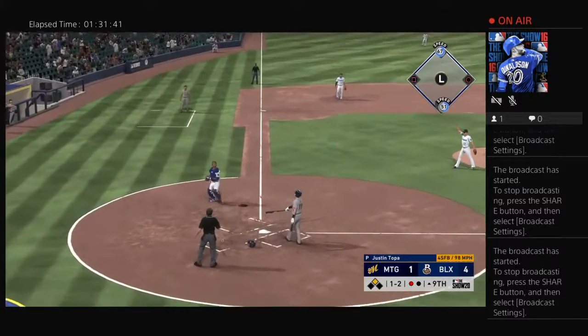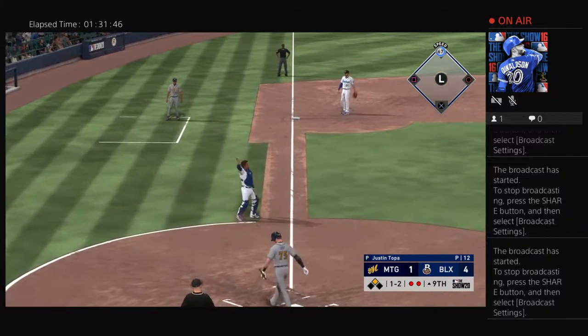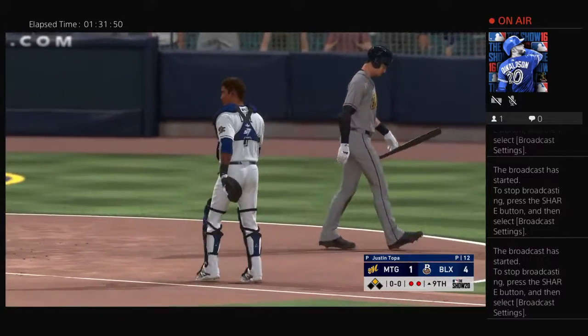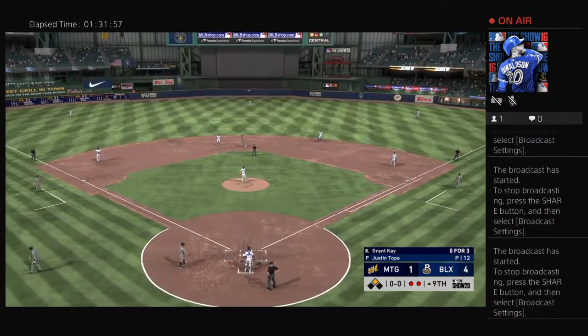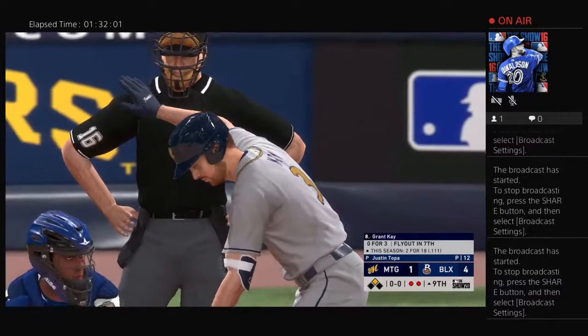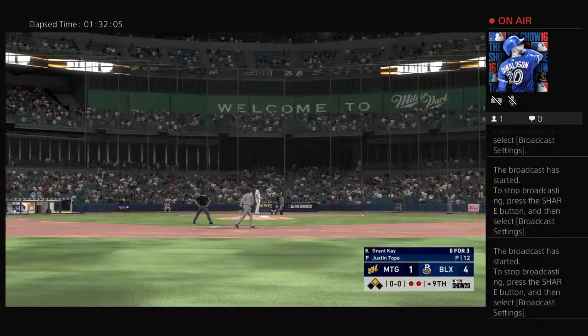Pitch is popped up. Leal shading to his right. He hauls it in without any trouble, and there are 2 away. The third baseman, number 3, Grant Kay. Coming to the plate now, Grant Kay. And he needs to make something happen. They're down to their final out here in the 9th.